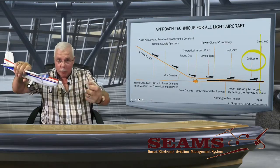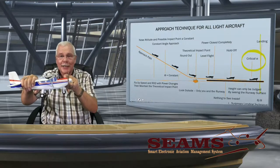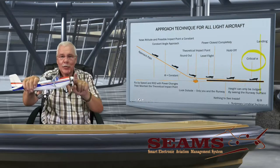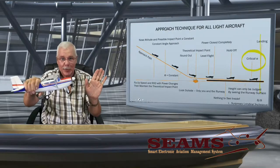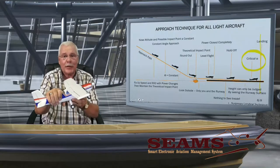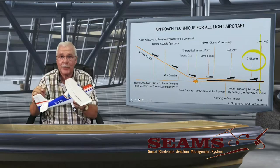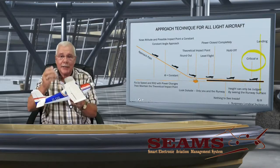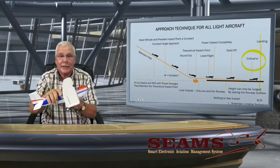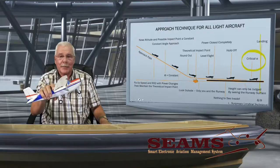Look outside. Once the throttle is closed, look outside. Don't try and stretch your neck until it can't be stretched anymore. Look to the sides. Pick up the reference on the runway and hold off. The aircraft will sink, and there you're on the runway. Maintaining, once the touchdown is there, outside visual reference to ensure that the runway is completely in sight at all times. Great, so now we can recap the normal landing.